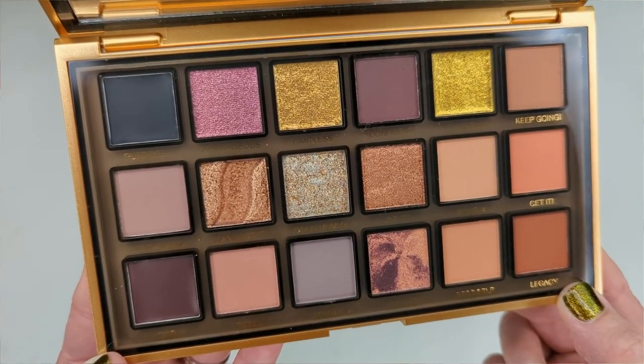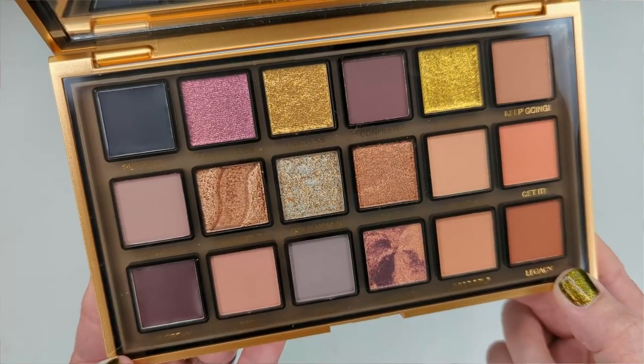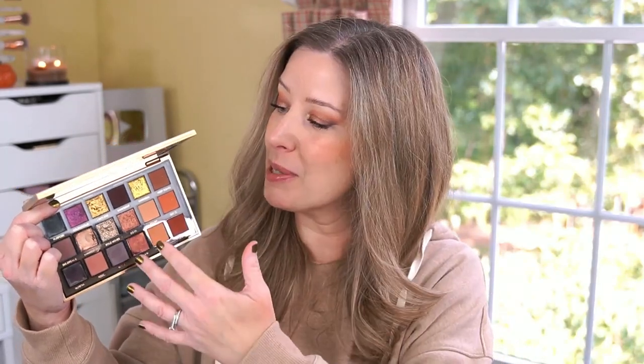So I think you can really create a lot of different looks depending on what you're going for. It also goes from lighter shades to really deep. So you can take some of these paler shimmer shades or matte shades and just create a really subtle, subdued look. Or you can grab some of the deeper, smokier colors or the metallic flake shadows, let's say, and do a more glam or smoky look.